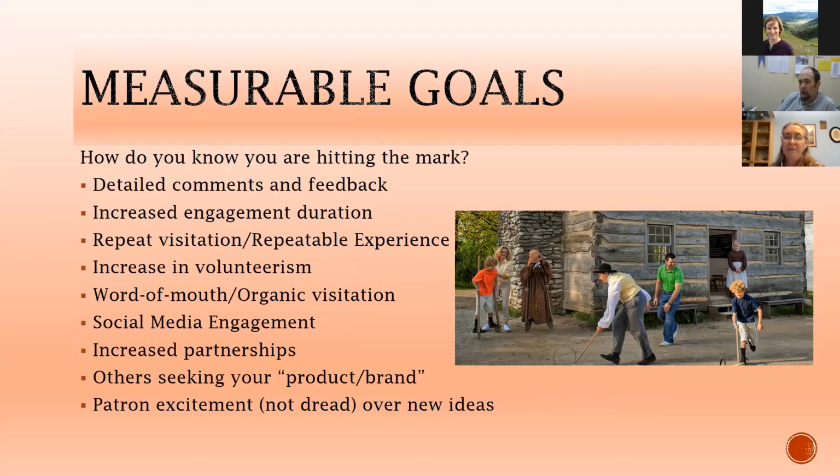Just keep doing it. One of the other measurable goals, and it kind of ties into this, is that you're willing to change and create new instead of relying on the old, taking the risk. And so that pretty much is how you know what you're doing is working. If you're not doing a lot of these, you haven't hit success and you need to continue to innovate and try new things. But often my own staff or my own volunteers will tell me if we're innovating well by not having fear over it. So that pretty much wraps up the presentation of what I consider creating relevance in living history.